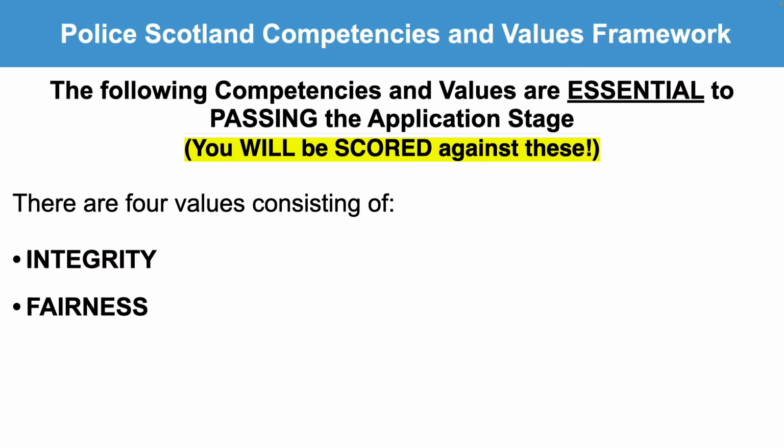Now, the next value is fairness. Now, this means you take into account the needs of others on an individual or group basis, and you deal with any issues in a fair, controlled and tolerant approach, showing the correct levels of understanding and empathy.